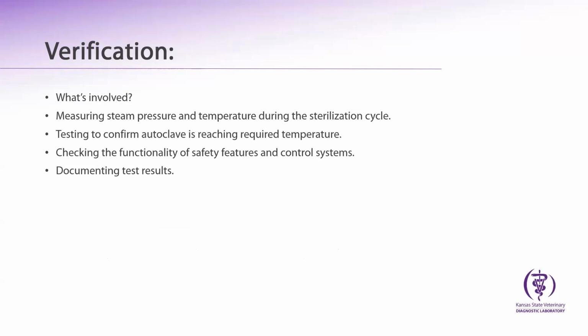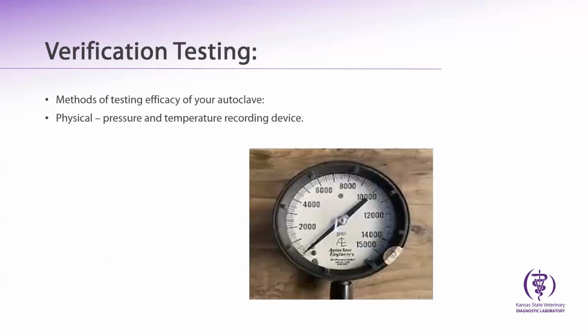Verification, what's involved? Measuring steam pressure and temperature during the sterilization cycle. Testing to confirm the autoclave is reaching the required temperature. Checking the functionality of safety features and control systems, and documenting test results. So, our methods of testing the efficacy of your autoclave. The physical ones are actually the pressure and temperature recording device, which could be something as physical as what this gauge is.